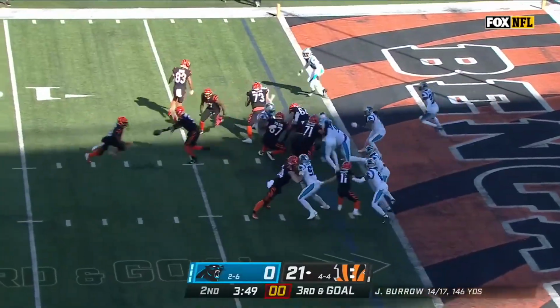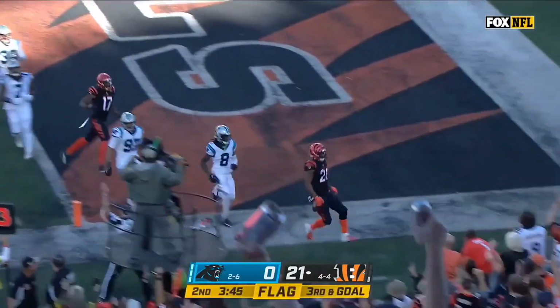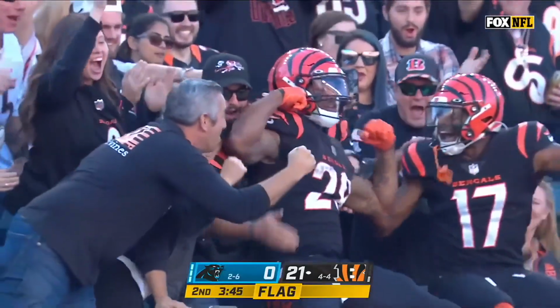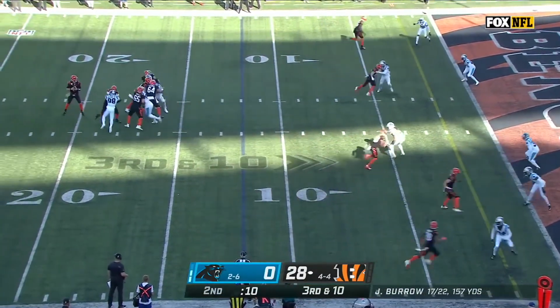Boyd in motion. The give to Mixon. Flag is down. Mixon motoring for his 3rd rushing touchdown. Goal team ready to roll. You've got a Mayday field goal after this throw.